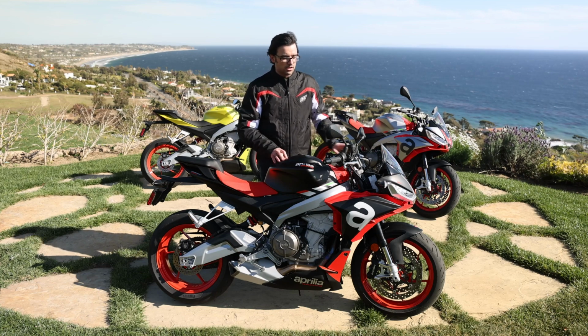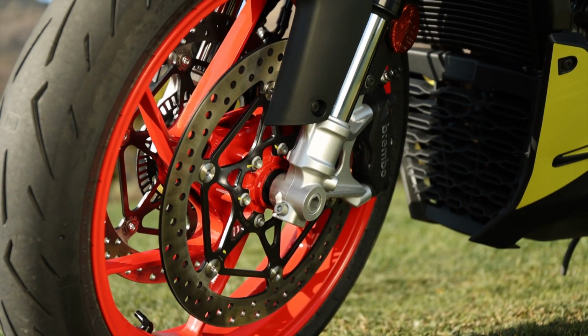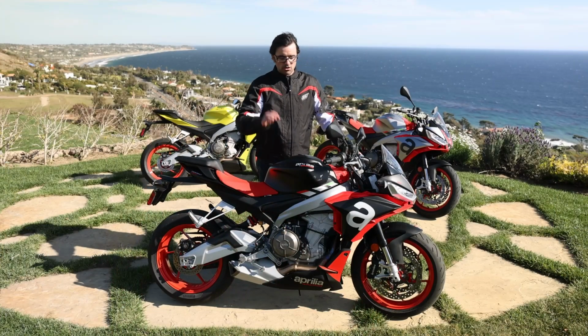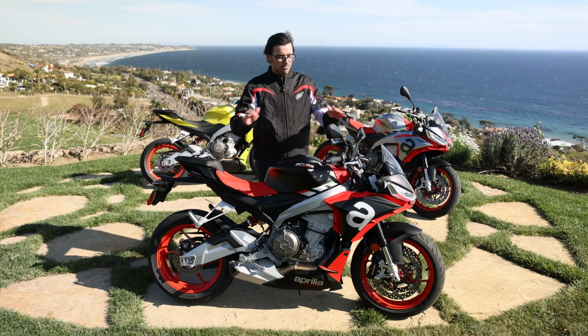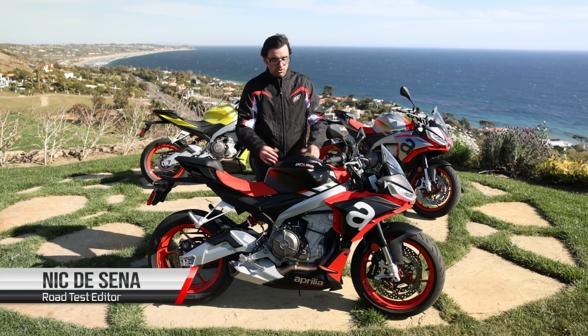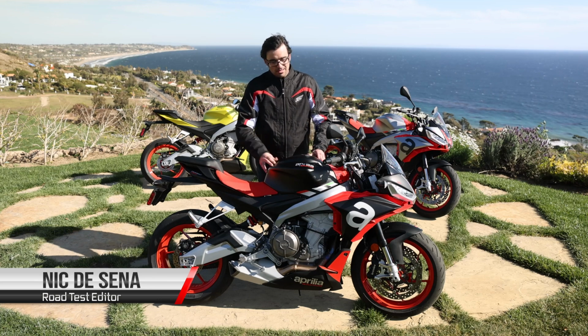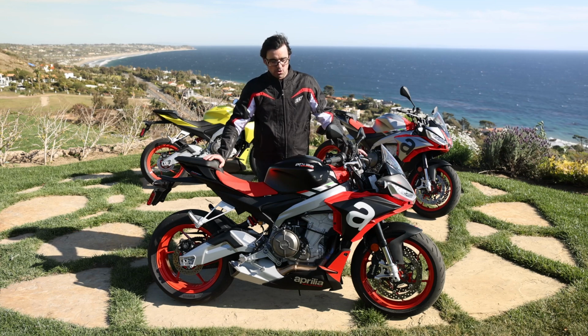Now, the last thing I want to touch on is the fact that we're running 320mm rotors up front, and you get nice, good bite, good feel, everything's all good there. So your stopping package and your stopping power is more than adequate. So we're going to wrap it up here with the 2021 Aprilia Tuono 660. A very, very competitive middleweight motorcycle.